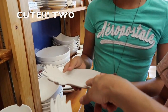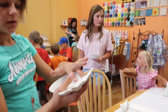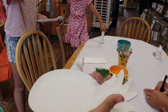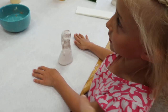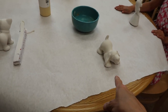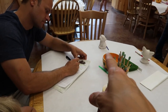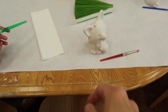Because it'd be cute to put your jewelry on. Put like your rings and your necklace on it. Green, pink, and black. Pink? Yeah. Alright, so Jalen decided to go with a princess. Rhett is doing a dog. A different type of dog this time. Perri's doing a kitty. Reese is doing another type of dog. And Larissa is doing a little fox.